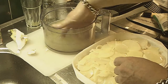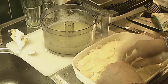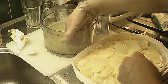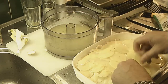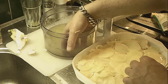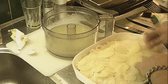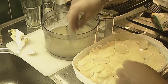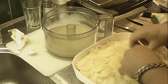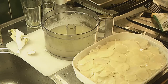Have I forgotten the cauliflower, the rest of the cauliflower? No, I haven't. Because the cauliflower will actually be the base for binding the cheese to the top of this. There we go. Let me just check that I haven't missed anyone. These slices, there we go.